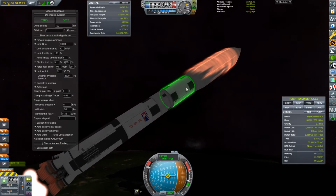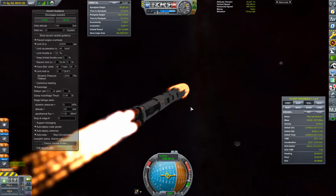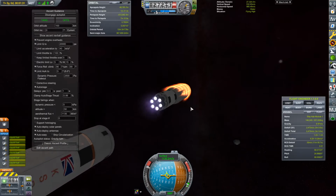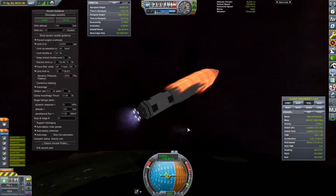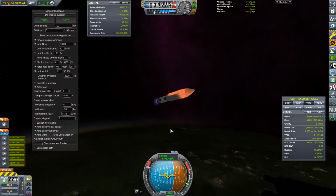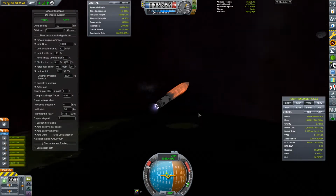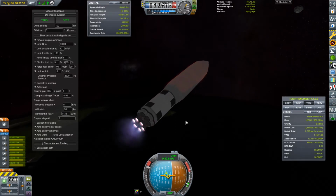Put any reaction wheels on that upper stage, so trying to control that after we separate is going to be a little bit of a pain. Alright, there's second stage. Those engines are noisy, but they're efficient.